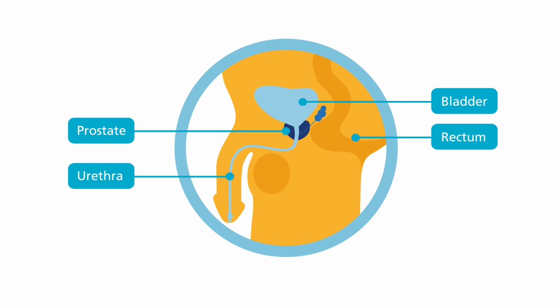Your doctor may ask to do a physical examination of your stomach and penis, and also a digital rectal examination, or DRE. This allows your doctor to feel your prostate through the wall of your back passage to get an idea of the size of your prostate and any obvious irregularities.